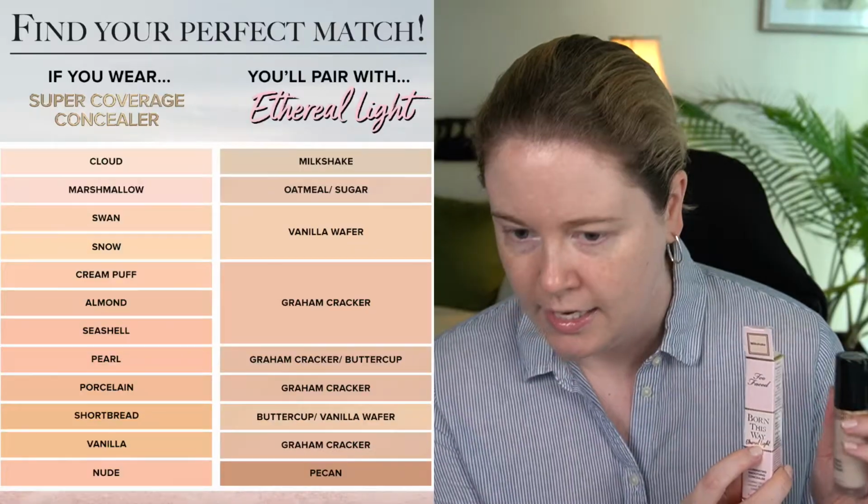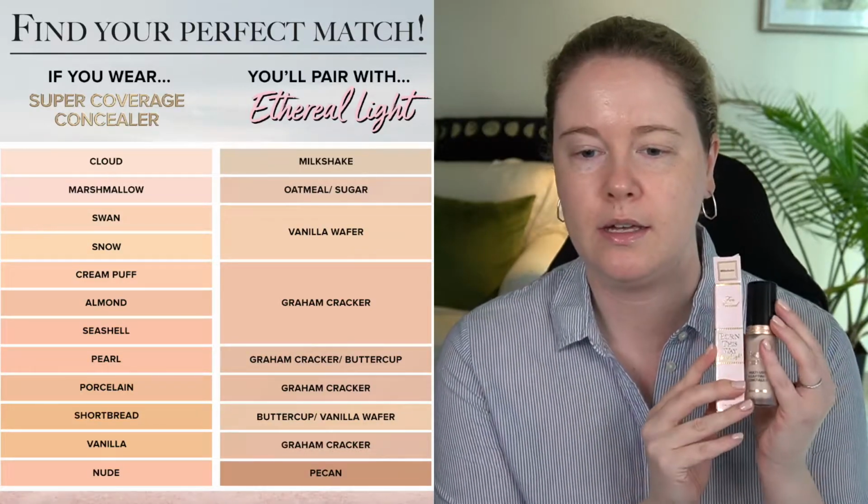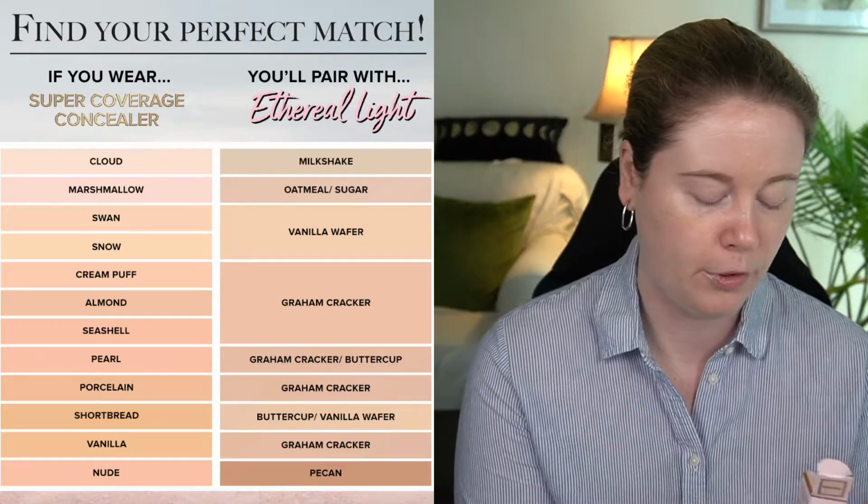I will swatch it. And then I also have two shades of the Born This Way Multi-Use Sculpting Concealer. I have one in their full size, and one in the mini size. This is Cloud and this is Snow. I think Cloud might have been either a shade expansion or it was just on the Too Faced website, not at Sephora. But Too Faced said that the Milkshake shade is supposed to equate to the Cloud shade in the Born This Way Multi-Use Sculpting Concealer. I'll swatch those for you so you can get a good look at them.